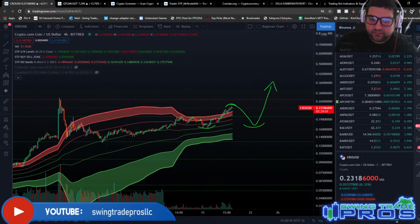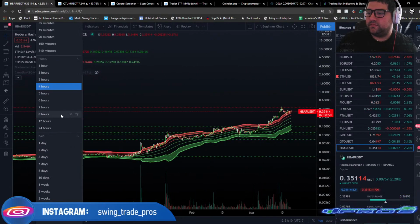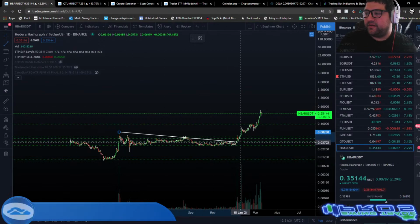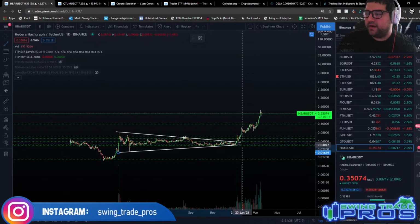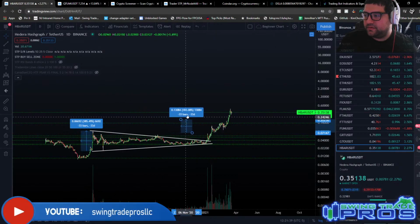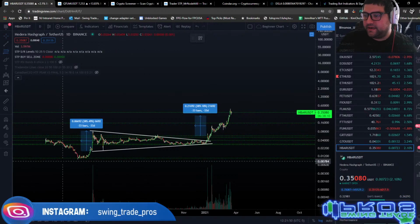Let's see. HBAR. I mean, this was a beautiful, beautiful consolidation pattern that HBAR had before it broke out. Nice pennant break there. 385% measured. Exceeded it. Indeed exceeded it.